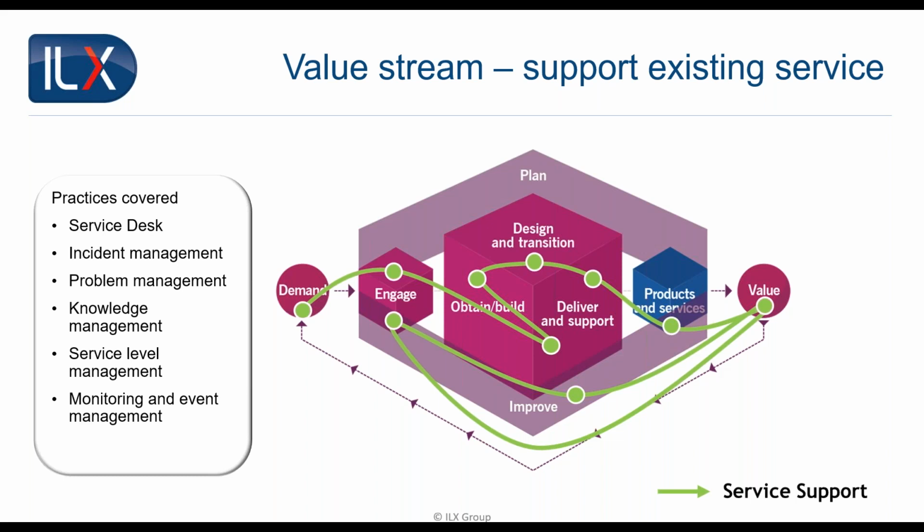You do get different teams sometimes involved, new delivery teams, existing teams, support teams, pulled together using different value streams, depending upon the nature of the product. But again, this course looks at these two models, looks at the practices involved in more detail, incident management, problem management, knowledge management. These are the mainstay of ITIL, and we investigate these in more depth.